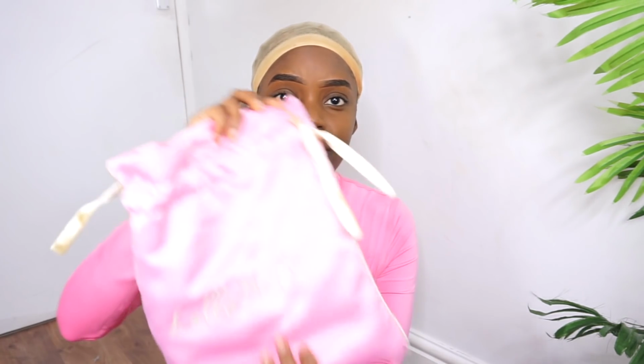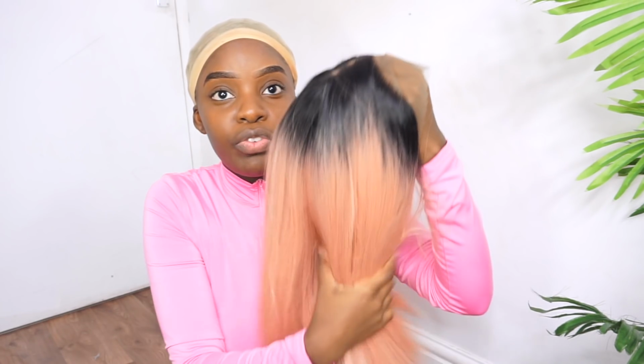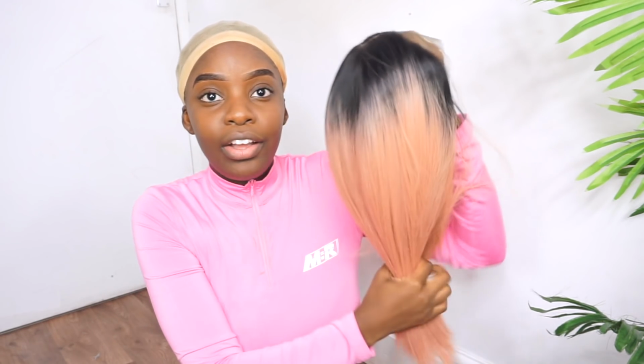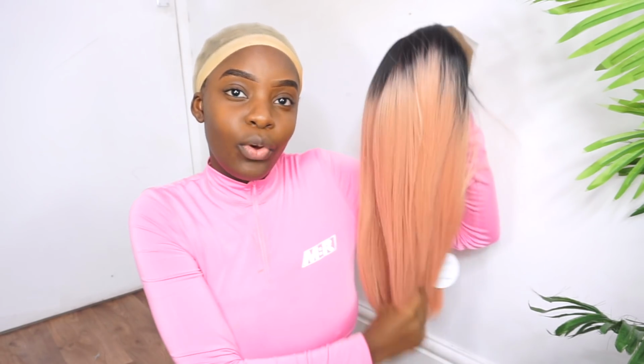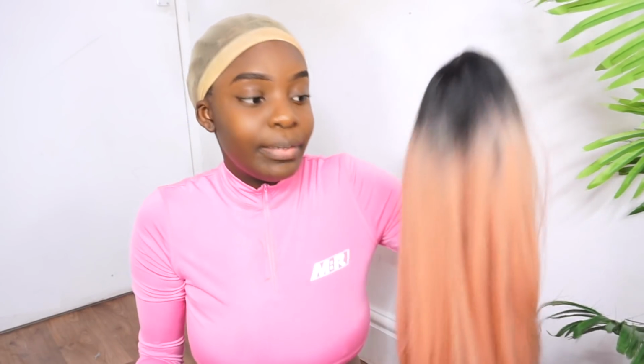It comes in packaging like this, super cute. All the packaging is amazing, and you get to take away a really nice silk-ish bag. The wig in the bag comes like this, and we're gonna remove that net right now to reveal a beautiful pink ombre, black to pink wig. It's synthetic, but it's super flowy and really smooth. As you can see, my hands are gliding through super easily.